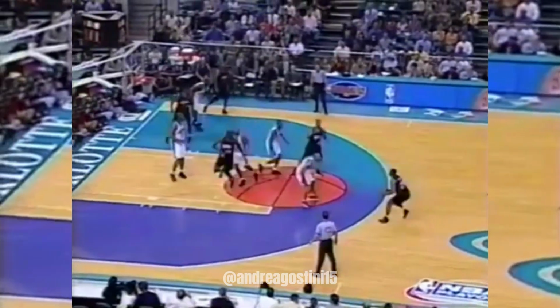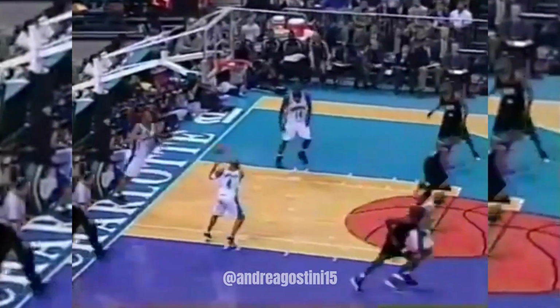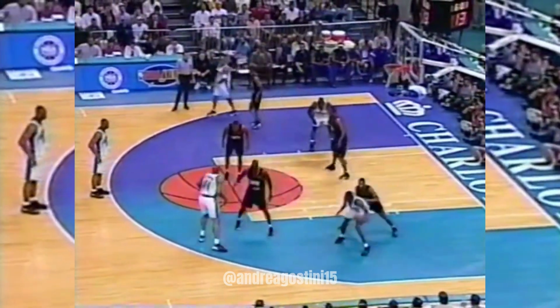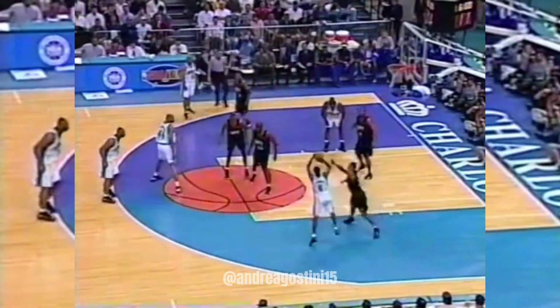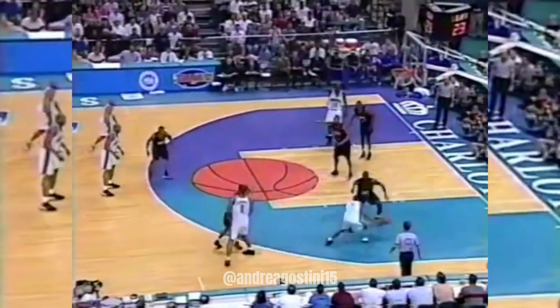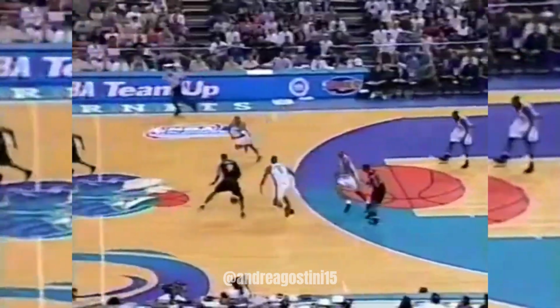Iverson went backdoor that time. They go out again to Snow. Snow in the lane, hitting the shot. Way through this first quarter. Here's Jones working against Eric Snow and the turnaround, and he hits. They want to get this guy going. He's showing a lot more aggressiveness in the first few minutes than he did in the entire first game.